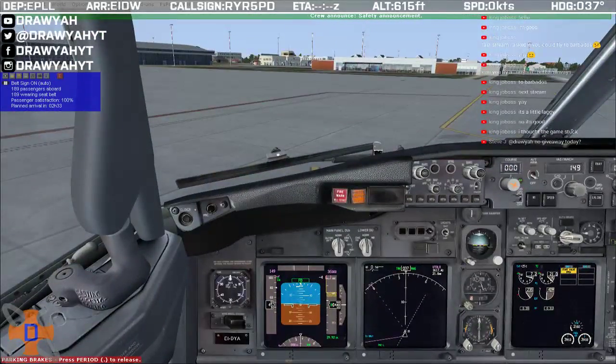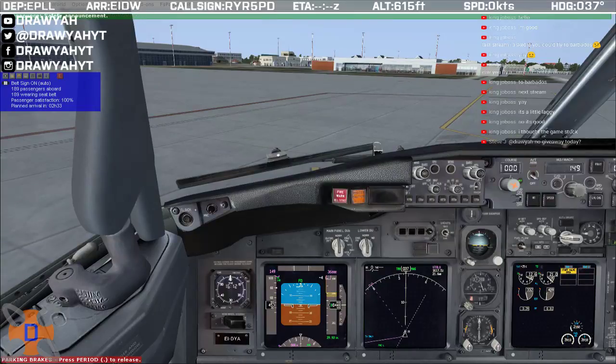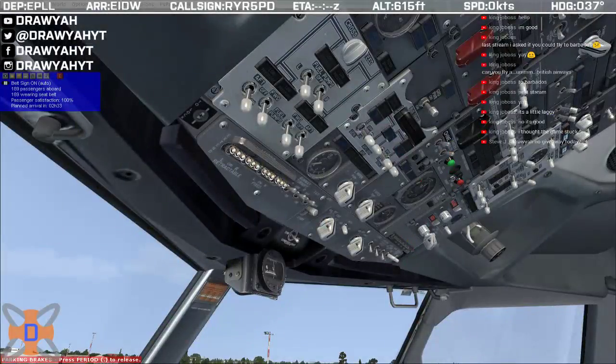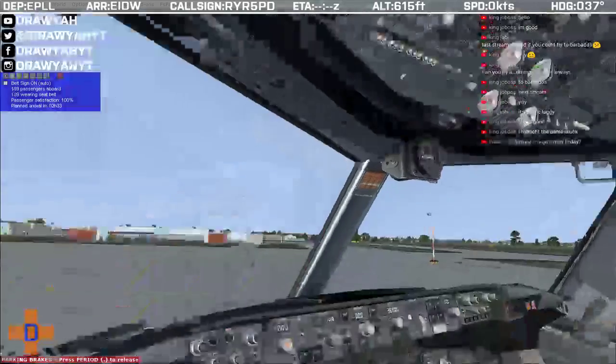So once both engines are started up, we can then turn off the APU. Not doing any of the bleeds, since those are not simulated into the PMDG. Unfortunately, that's the downsides to FSX, where bleeds don't work properly in them. So you can just keep them on while the engines start up. Cool, so power into the engines, APU off. Packs on. Aircraft will now be pressurized.